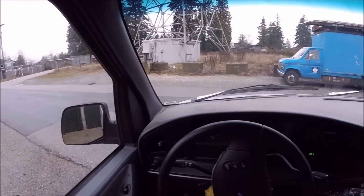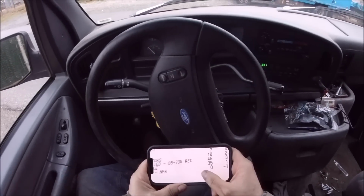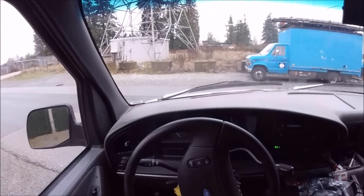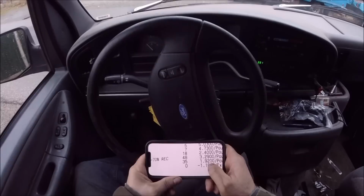$157.92 for that white wire. Why strip it? Might get another $10 more, big deal. Okay, BX cable aluminum, BX copper, 35 pounds, $1.92. Last time, I think it was a little bit higher. I thought it was around $2, $2.02 or something. So that went down a bit.